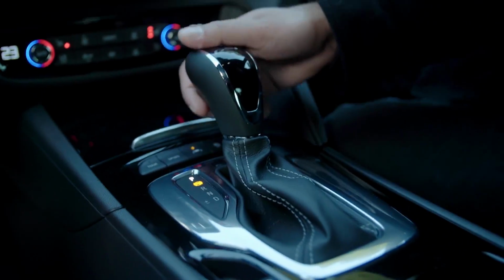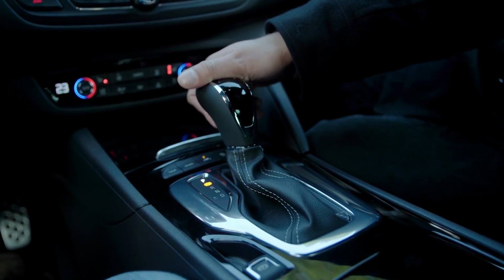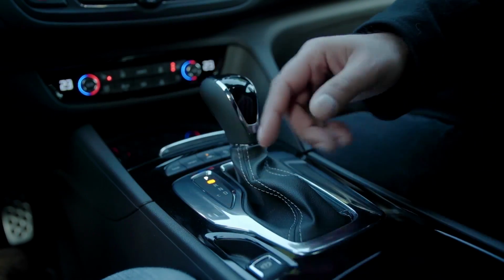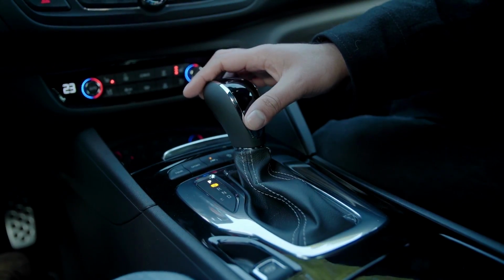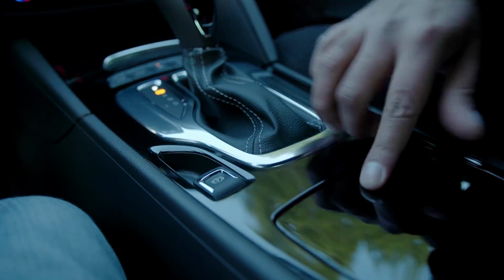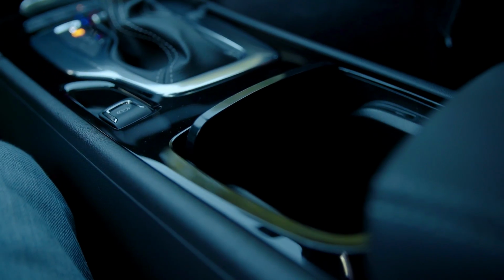This is the gear lever for the GSi with the 8-speed torque converter, very standard. Of course, from drive you can flick it to the left and then use the lever to go up and down, or you can use the paddle shifters. Electronic parking brake, and another little cubby hole down here.